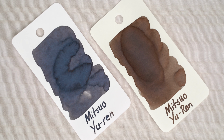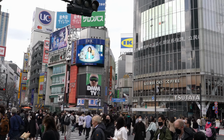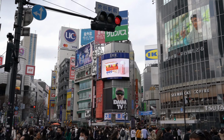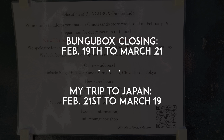Anyway, next I looked at Google Maps to plan my route to Shosaikan, and Google said that it was closed for the day. So I skipped it and headed to Shibuya to visit Bungubox. The Bungubox shop was a good distance from the nearest station, and when I arrived, a sign on the door said that they were in the process of moving to a new space, and that they'd be closed from February 19th to March 21st. I arrived in Japan on February 22nd and was leaving on March 19th.